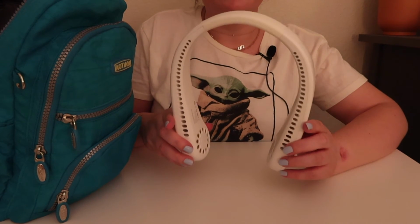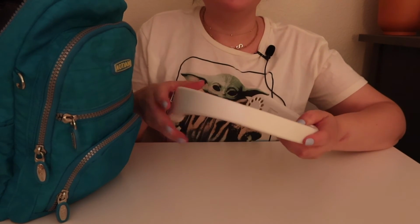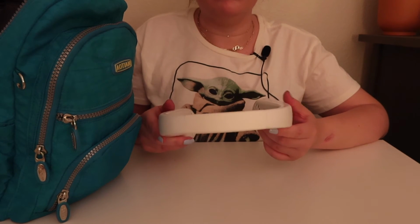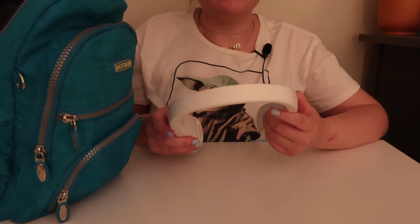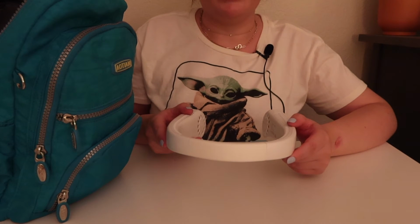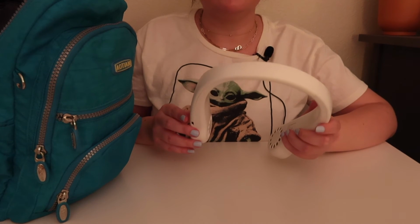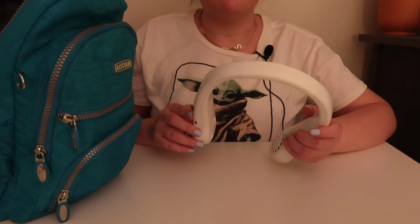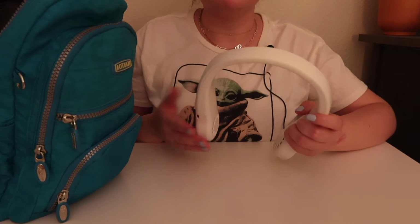But this is probably the best recommendation I have: a neck fan. I have a pretty small height, and it was very comfortable for me and my neck, and with air blowing towards your face, it was pretty great. I recommend it. I believe this was from Amazon, and at the time of my purchase it was about $30, and that seemed reasonable because it's like an investment and you can use it anywhere.